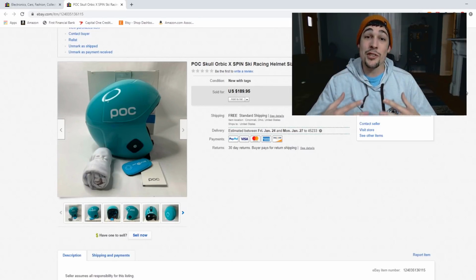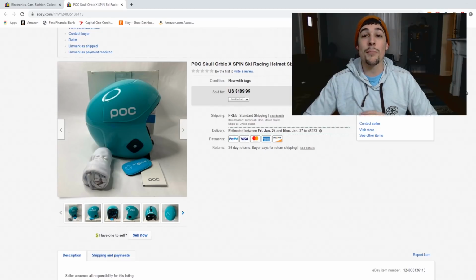it's just such a rush and such a good feeling. And these are the kind of finds that make you want to keep getting out there and doing stuff. But be on the lookout for brand new items, because if you're scanning them, you can find some crazy margins on stuff. Now these were brand new with tags.